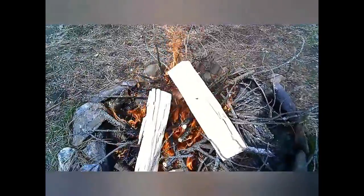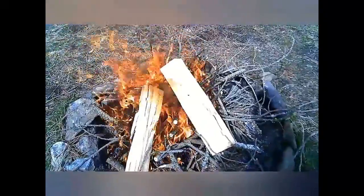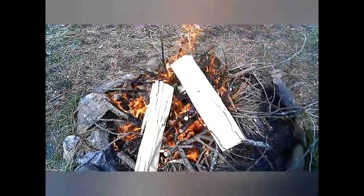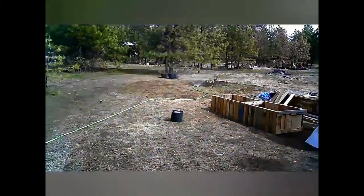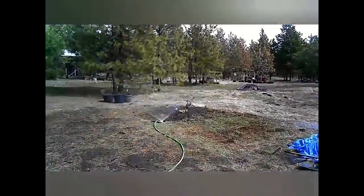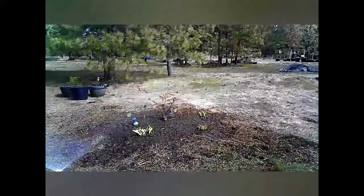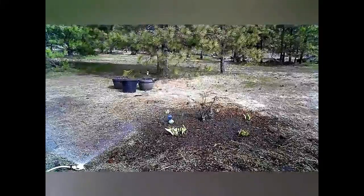Okay, nice. Let's see how it goes. Check back on the fire. Go over here and look at this new garden bed. Well, this little bed, this flower bed actually, that Wendy put in last night. She's got it watering right now. But yeah, that's our Leland cypress over there in the middle.